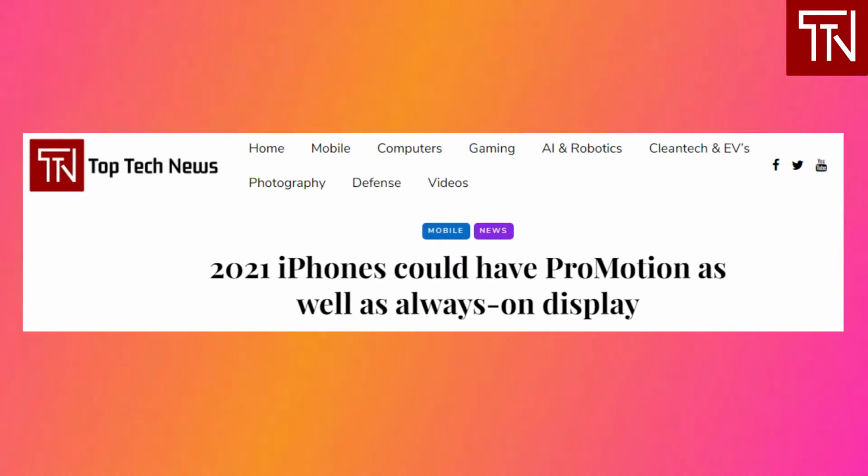A supply chain report last month raised the possibility of next year's flagship iPhones having an always-on display, and a follow-up report suggests the same screen technology could also enable ProMotion. Both reports point to LG offering the same type of OLED panels to the iPhone that are currently used in the Apple Watch Series 5. Last month's report explained that LG would be making LTPO screens for next year's Pro model iPhones.